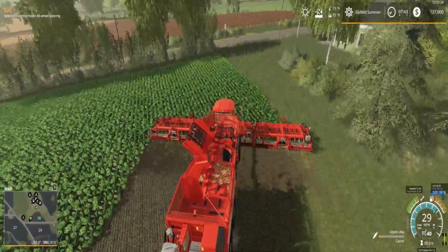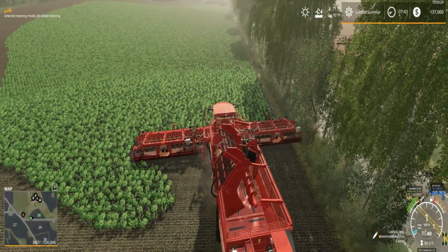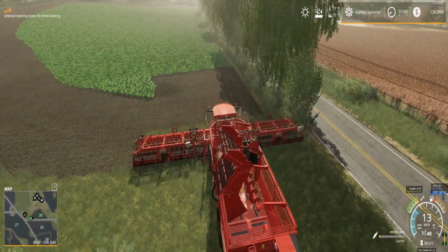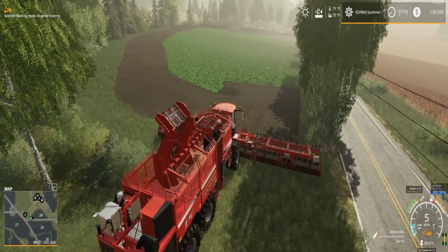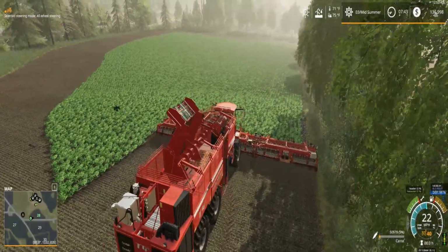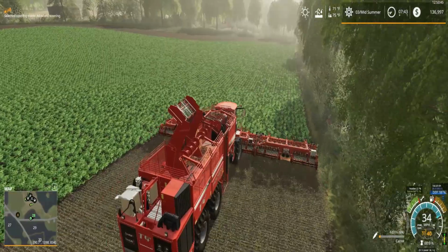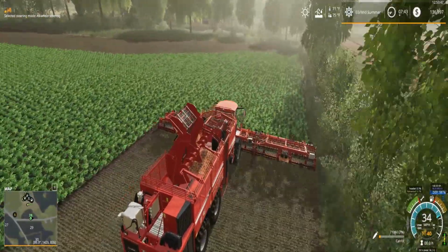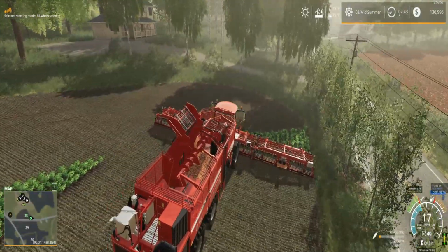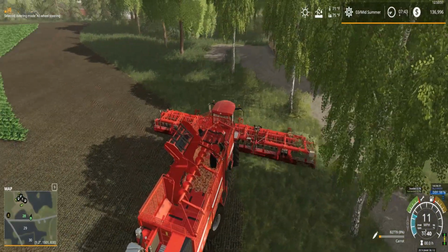We're going to need some of that stuff for the pigs. We need carrots for the chickens, believe it or not. That's why I put carrots in this field, so we can get plenty of carrots to have for our chickens. For some reason on this version the chickens weren't taking soybeans. And I was like, okay, well, we'll just go with what it is.